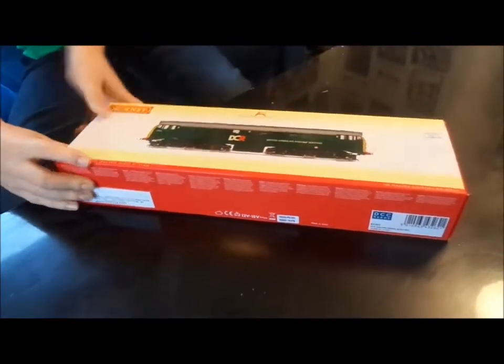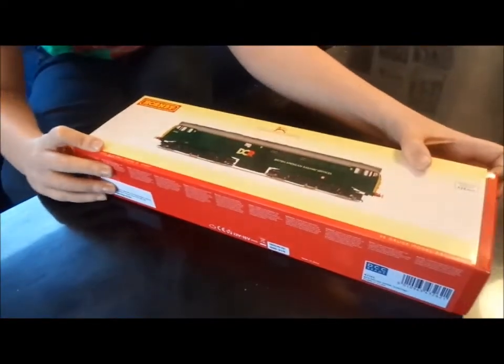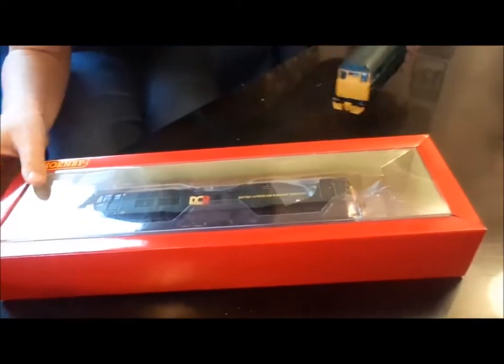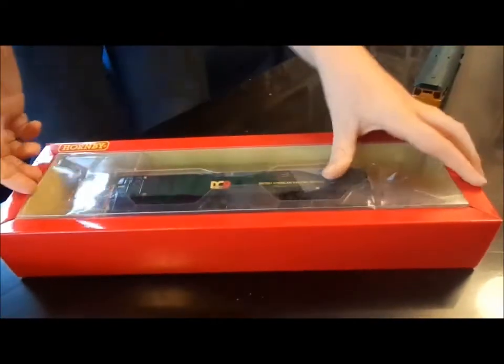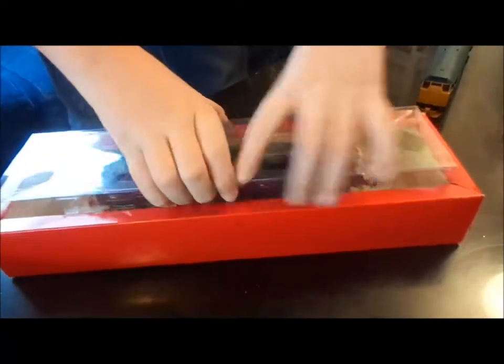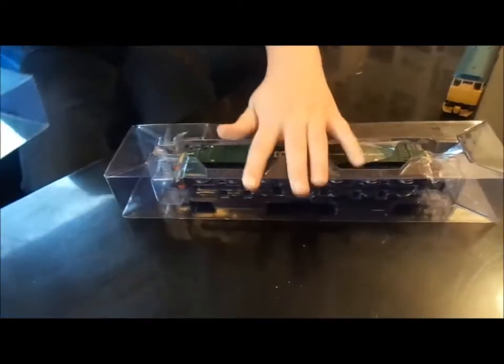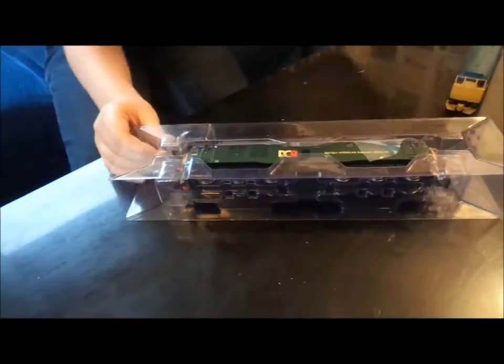So, you may recall back in a previous video, we reviewed the railroad model. In fact, we have it right here. We're just going to compare quickly the detail differences of the two models. Well, for a start, this is very well packaged.